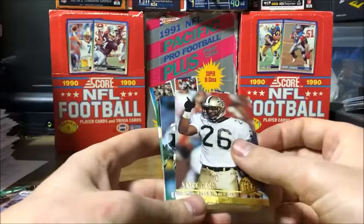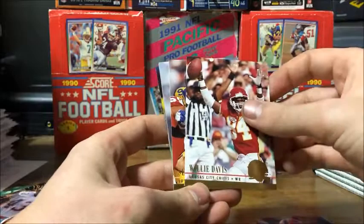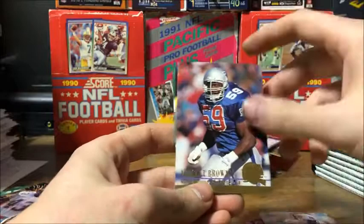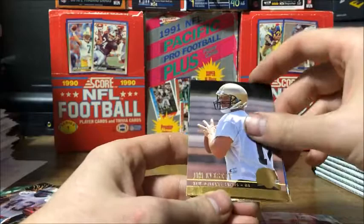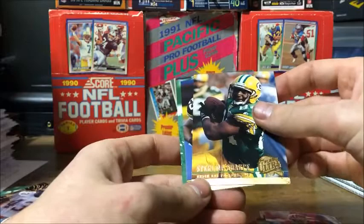Vince Buck, Eric Pegram, Henry Jones, Willie Davis, Sean Gilbert, Jack Del Rio, Brian Cox, Vincent Brown, Jim Everett, John Elway, Harris Barton, Sterling Sharpe, Barry Foster, and another Rick Mirer Rookie of the Year.